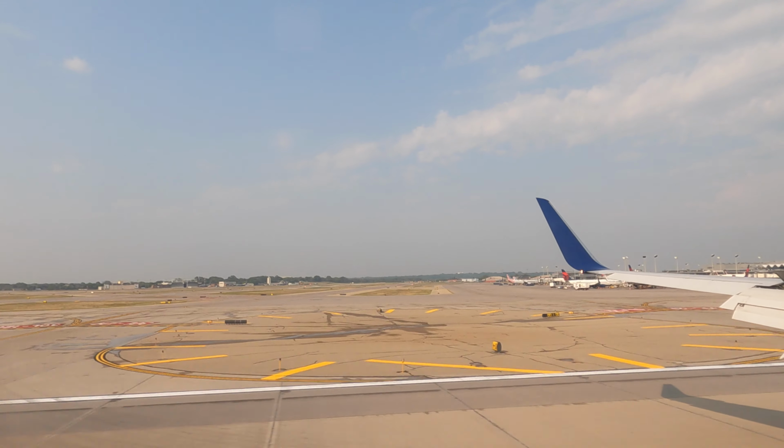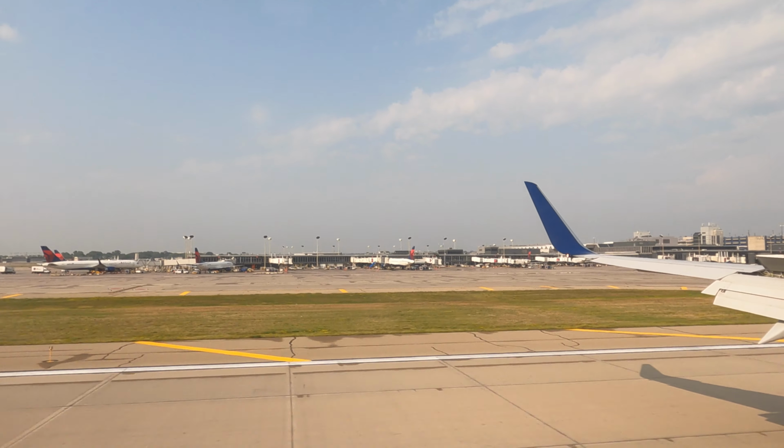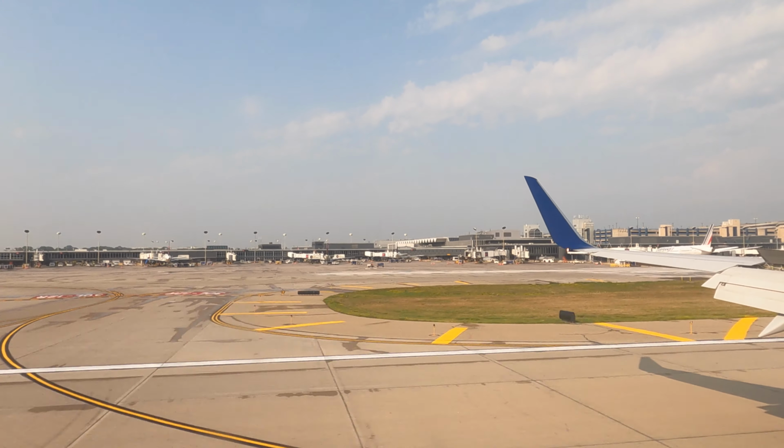Well, after a flight time of 3 hours and 11 minutes, flying mainly at 38,000 feet, we landed at Minneapolis St. Paul at 5:22 p.m. local time.